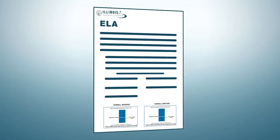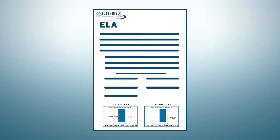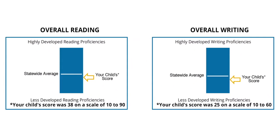Let's look more deeply at those ELA results. As you can see on the bottom of the page, your students' English Language Arts and Literacy results are made up of 2 parts: reading and writing. Their score in reading placed them here, a little below the state average. And in writing, their score is also a little below the state average.